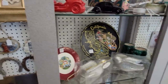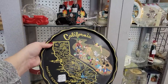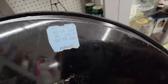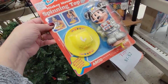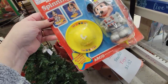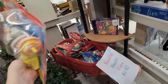So let's see. Oh, this is nice. Oh, I like that. It's $10. The California Disneyland tray still has the original price of $1. I'm going to get that. I think that's great. These are vintage, and they are press button, watch him spin. I'm sure it was a hazard. That's why they stopped selling. Probably. So he's $2.